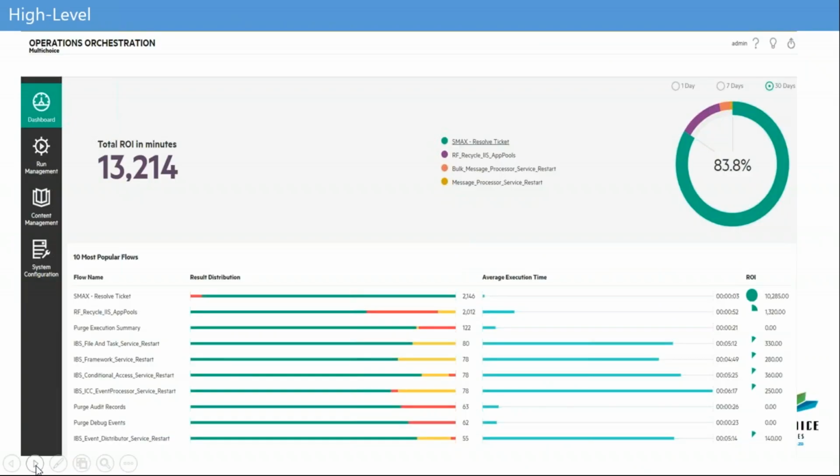And basically, the next slide is just to show you some of the interesting things that we've done with SMAX. We did not just buy SMAX as a tool, but we bought it with Operations Bridge, which helps us to automate a lot of things in the background. This slide shows some of the items that we have automated and the benefit of that automation. You'll see that we've got SMAX resolve ticket in green, and 83% of all the events that we have received were coming from that.